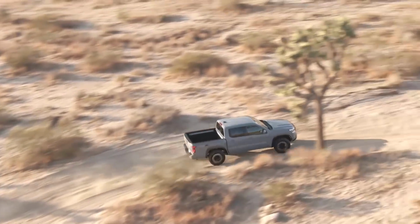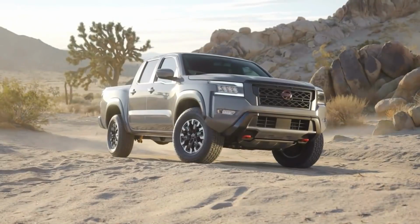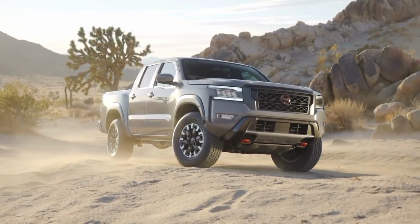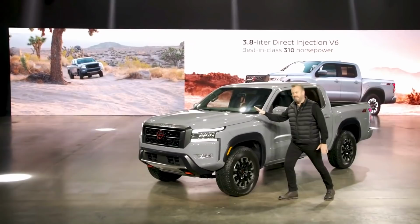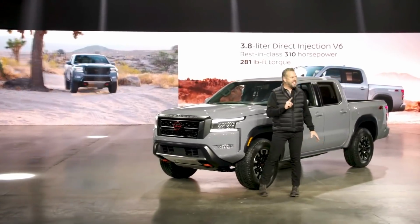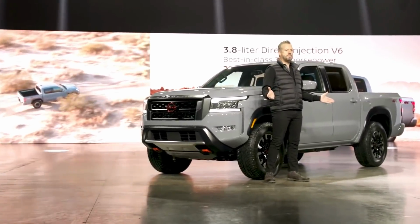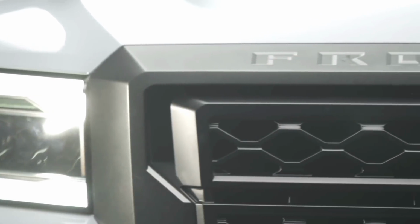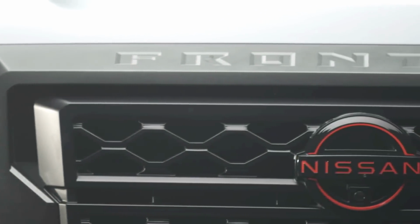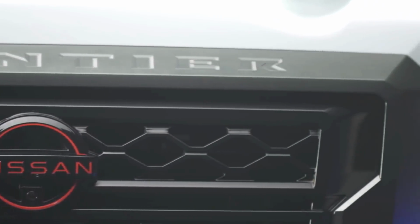And speaking of adventure ready, Nissan heard from you, the customer, that you love the power and capability in Frontier. Featuring a standard 3.8-liter direct injection V6 engine with best-in-class 310 horsepower, the 2022 Frontier again has plenty of pull and then some. Matched to that engine is a 9-speed automatic transmission, which is designed to maximize powertrain efficiency and provide enhanced acceleration feel.